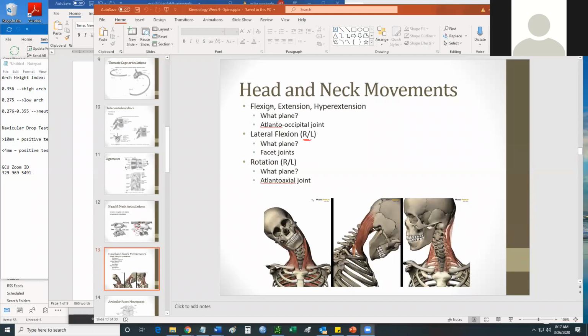Now, flexion, extension, hyperextension. This is all exactly the same as any other run-of-the-mill flexion extension. So, plane of movement, what is that? What plane am I going to be able to do flexion and extension in? The sagittal plane. There we go. If I do lateral flexion, what plane would that be?